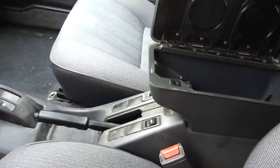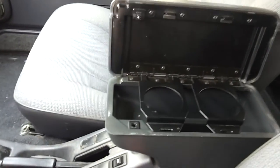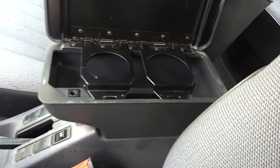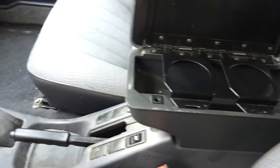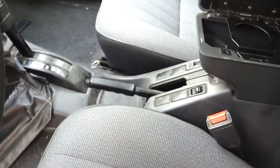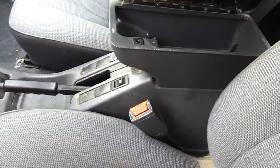These are the type that have the cup holders in them. They're kind of useless for the passenger, but they make a bit of a difference when you don't have any cup holders, so that's nice. And it's not damaged at all that I'm aware of.